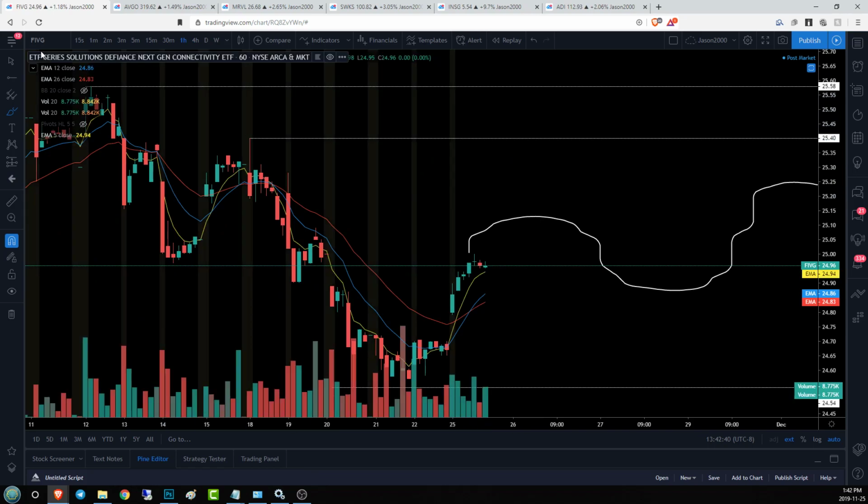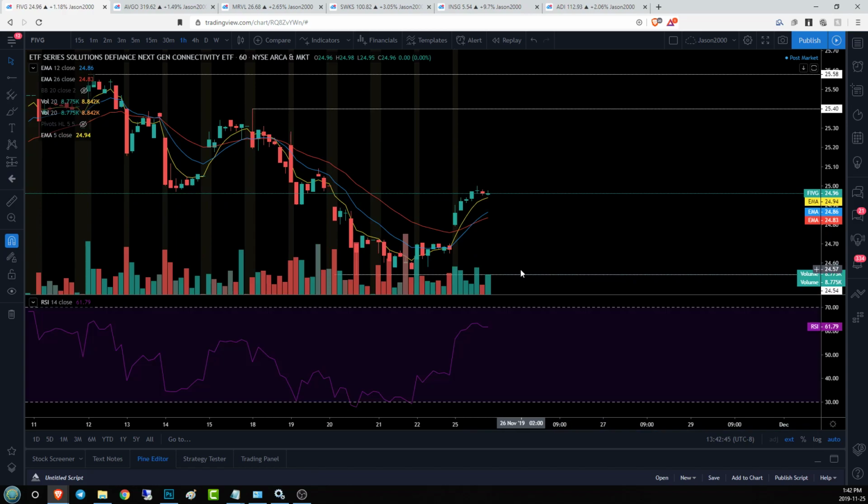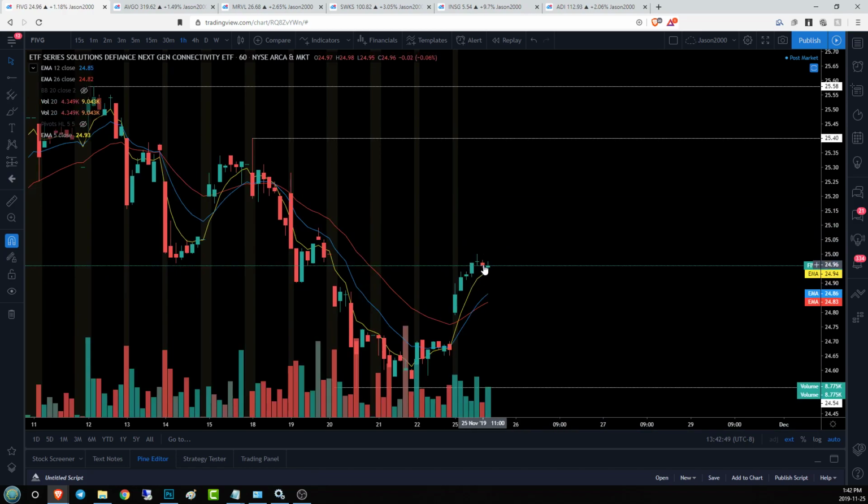On the hourly time frame, starting to get a little bit of slow down in today's action. Our RSI is likely close to overbought. No, not quite. 61.79. So looking good. This is a nice little bull flag type setup right now because we've got our move to the upside, our indecision candlesticks, and a nice tight range.